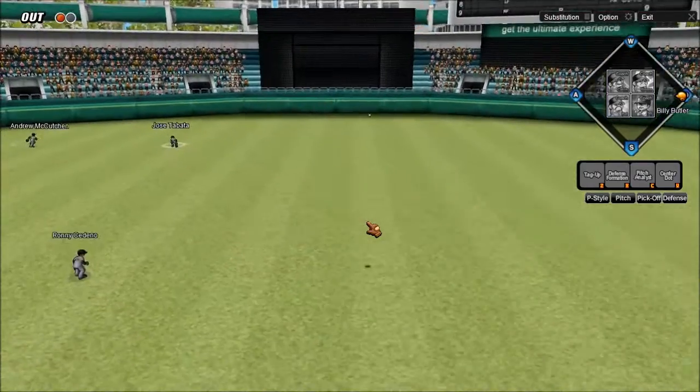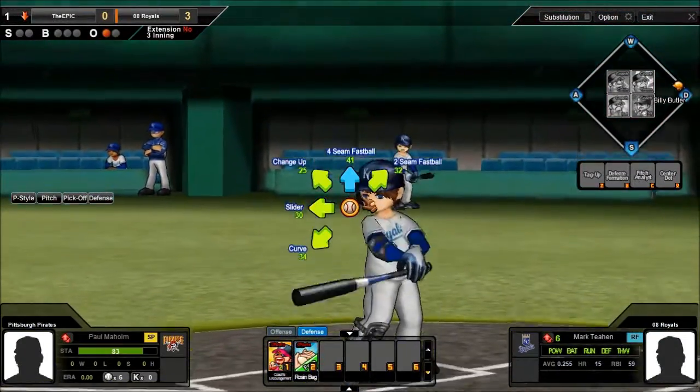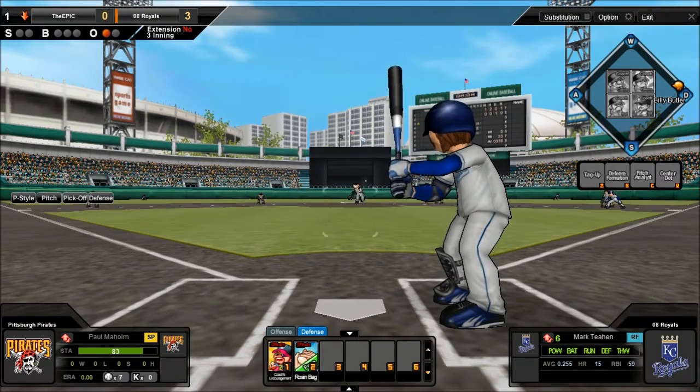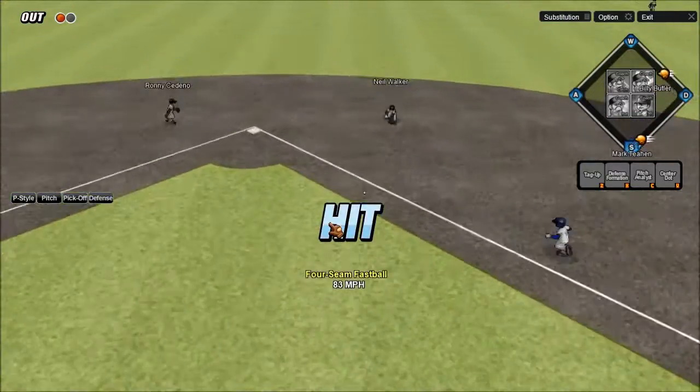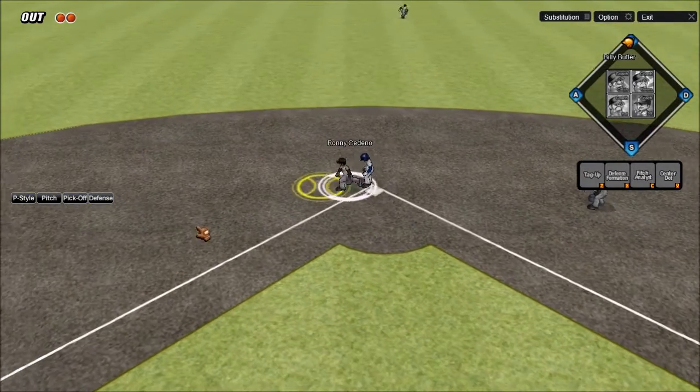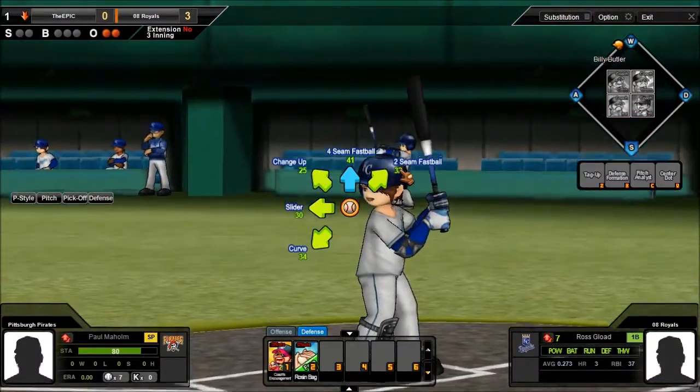Now the pitcher has the batter in a situation where he's expecting a fastball. His first plate appearance today. First pitch. That's a hit. The second baseman caught the ball. The pitcher should keep tabs on the runner.